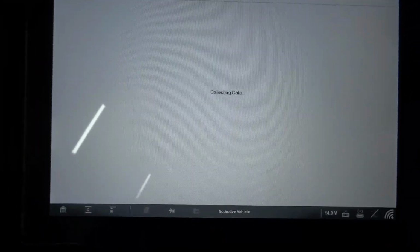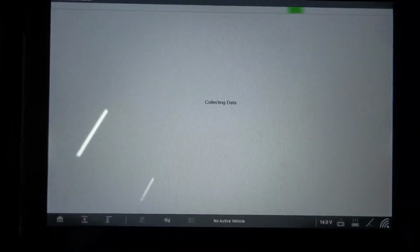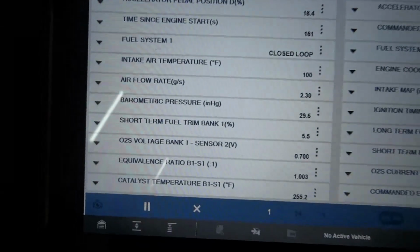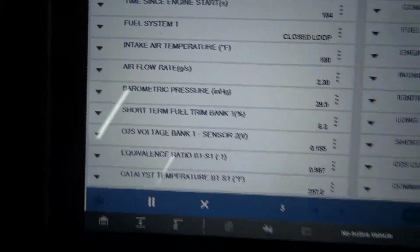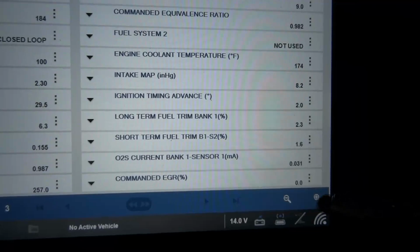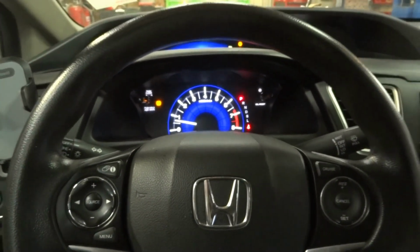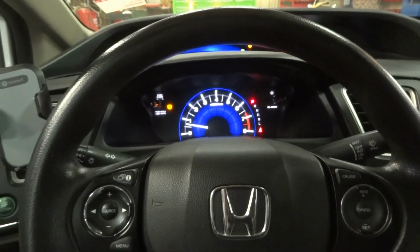I'm gonna leave this right over here, guys. Let's look at the fuel trim numbers once again. So right there, short term 5.5, and long term we have 3.1. So that's it, guys. This is fixed. I'm gonna leave this right over here. Let me turn off the engine so we can wrap up this video.